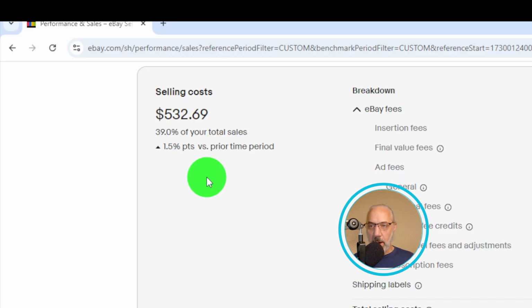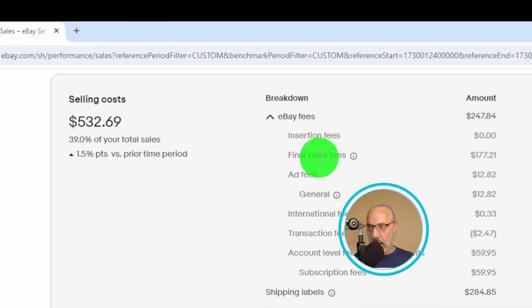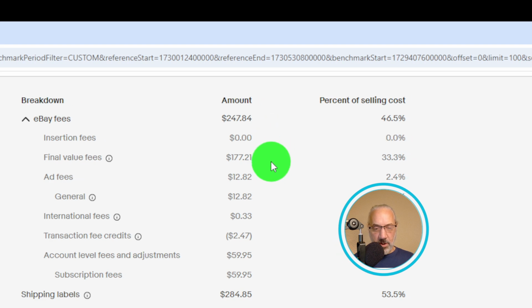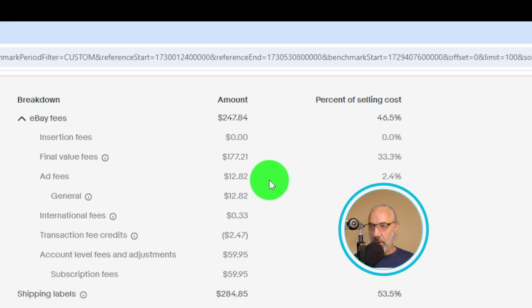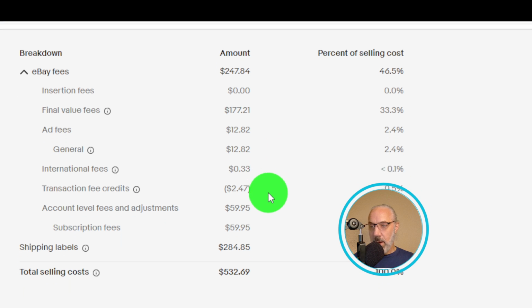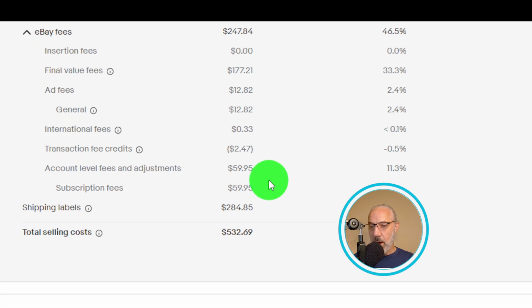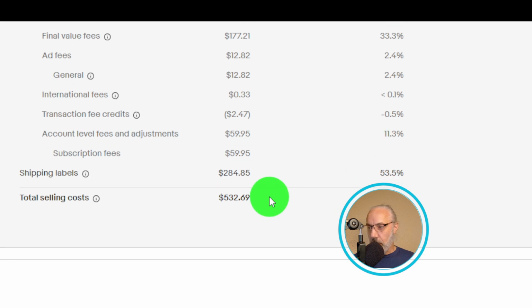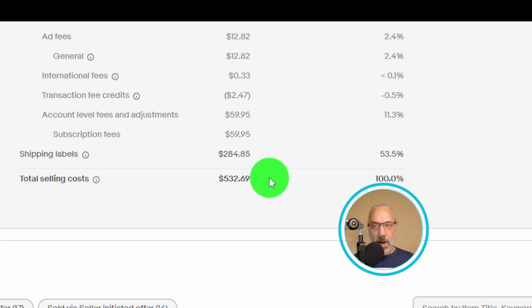Okay, so here's my selling cost total, $532 last week. My eBay fees were $247, $177 in final value fees. Ad fees only $12, which is good. Previously, that was a lot higher than that. And of course, because it was the end of the month, I got hit by my $59 fee for my store account. Total $532 for the week. All right, let's check out the 51 items that sold.